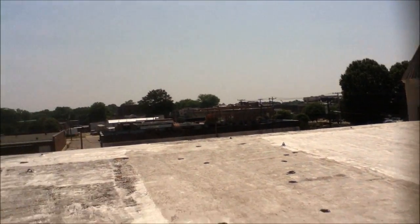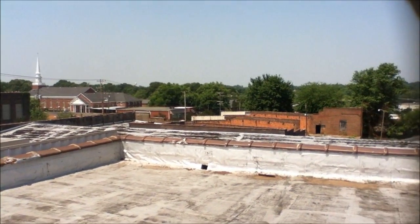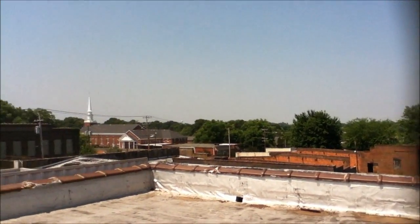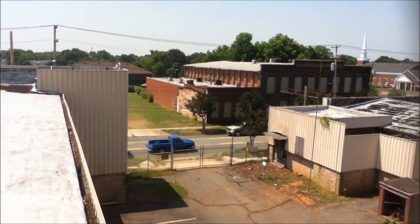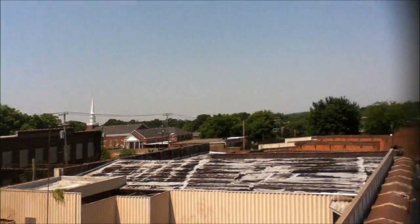Hey. Here, managed to make ourselves on top of the roof here. It's actually really sturdy inside. No leaks or anything. It's pretty amazing. There's downtown Graham. Very cool. It's a courtyard. Pretty neat.